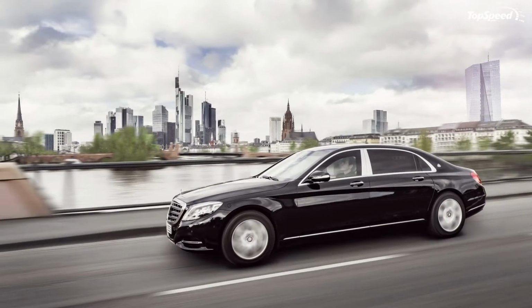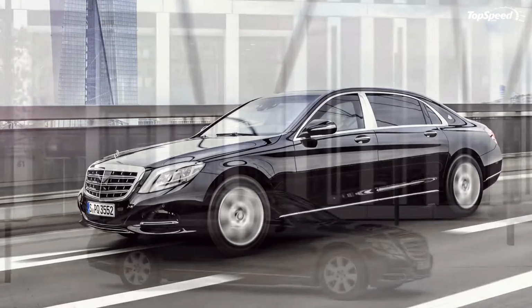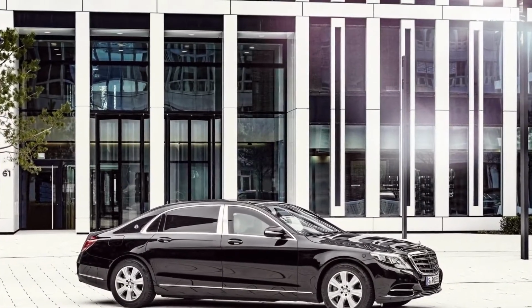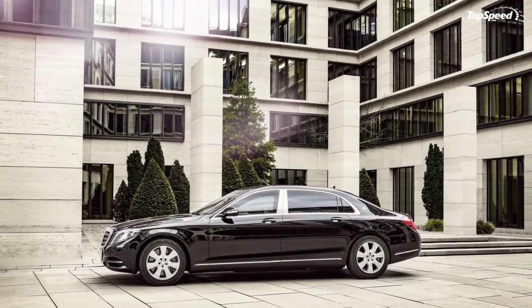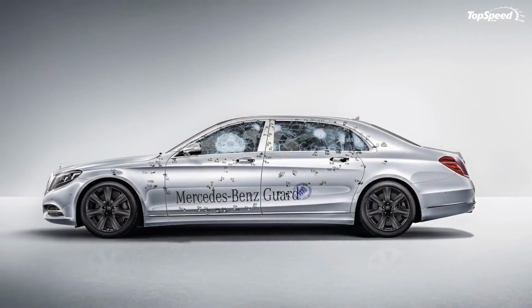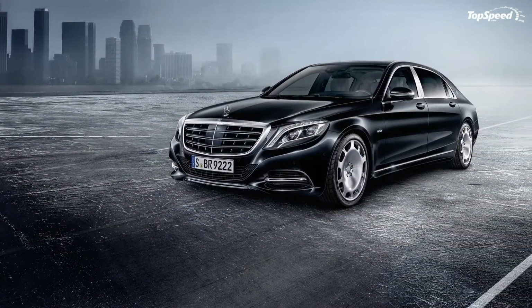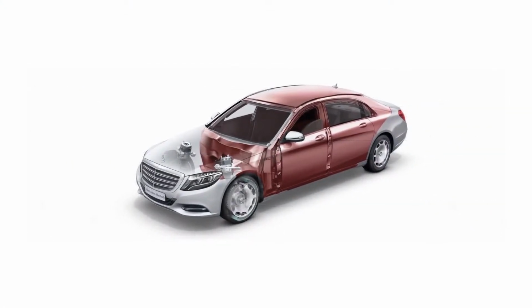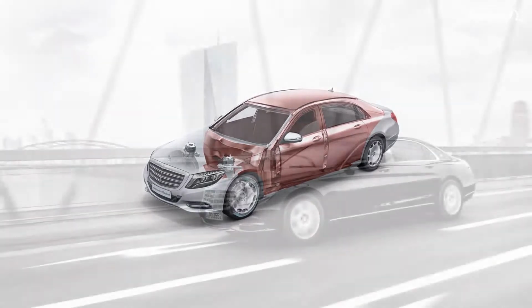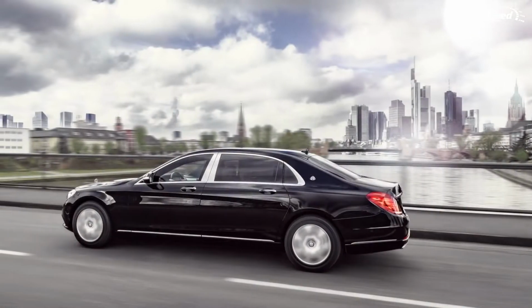In standard form, it can hit the 60 mph benchmark in 5.0 seconds, but when it comes to the S600 Guard, remember that all that armor comes with added weight, something that will undoubtedly slow the car down in terms of acceleration and top speed. Mercedes didn't divulge any information regarding the additional weight, but I wouldn't expect the S600 Guard to hit 60 mph in less than 7 seconds. Even with a drop in acceleration capabilities, this is still a pretty quick unarmed civilian tank.